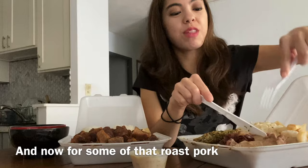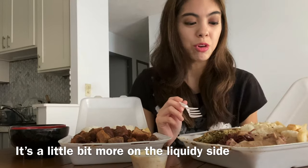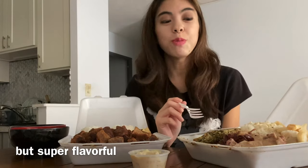And now for some of that roast pork. That is good gravy. It's a little bit more on the liquidy side, but super flavorful.